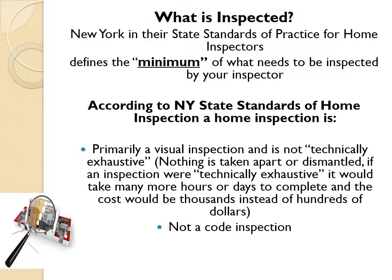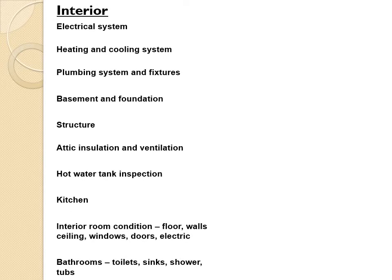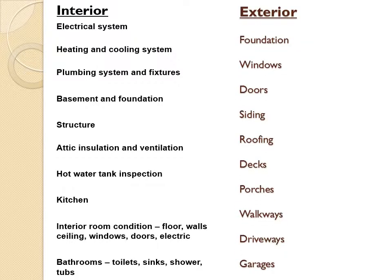An inspection is not a code inspection, and it will not identify concealed conditions or latent defects. The New York State Standards for Home Inspectors include the following that need to be inspected. In the interior: electrical system, heating and cooling, plumbing system, basement and foundation, structure, attic insulation and ventilation, hot water tank inspection, the kitchen, interior room conditions, including floors, walls, ceilings, windows, doors, and electric, and the bathrooms, including toilets, sinks, showers, and tubs. On the exterior: the foundation, windows, doors, siding, roofing, decks, porches, walkways, driveways, and garages.